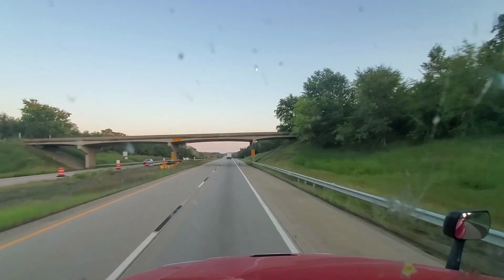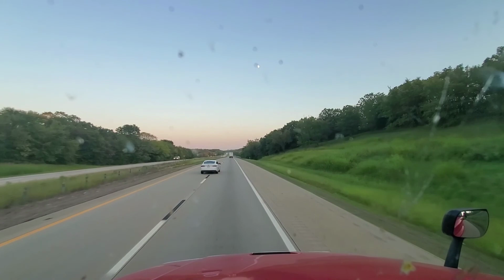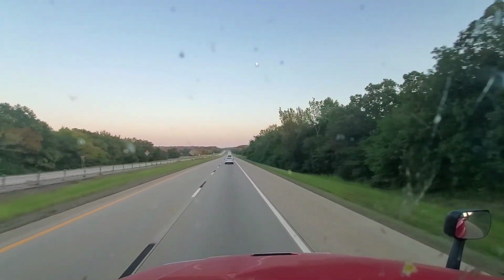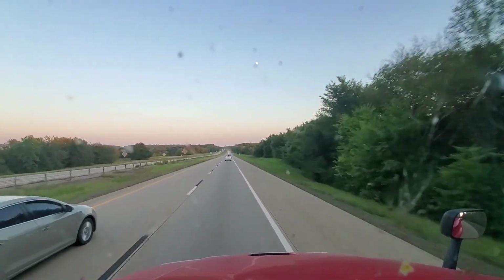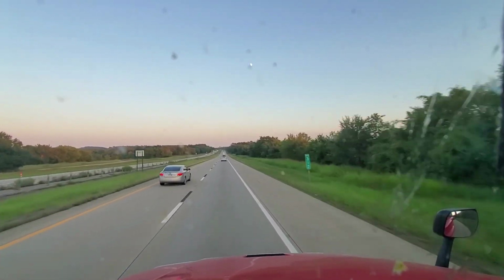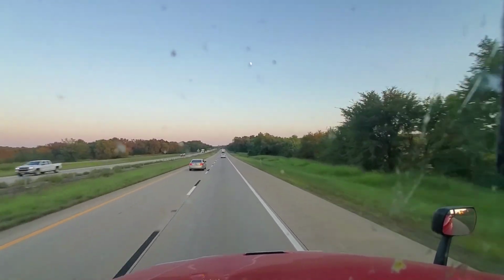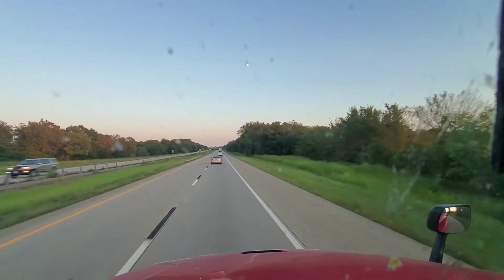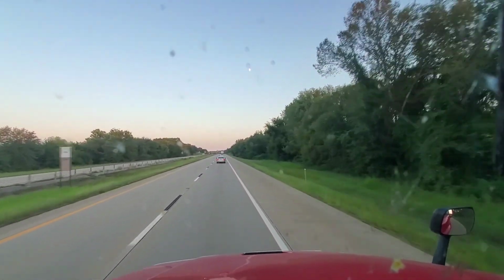Let's see, what do we got? Nope, couldn't see through the windshield. I couldn't see through their windows. I don't know what it was driving, man or woman. I just assumed it was a woman the way she or he kind of backed off out of there. I mean, I guess that's a stereotypical kind of assumption there, but yeah, whatever. We all make them.